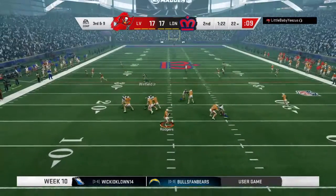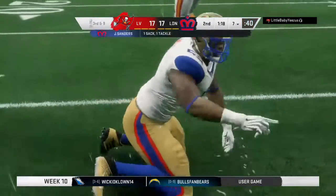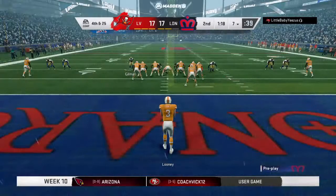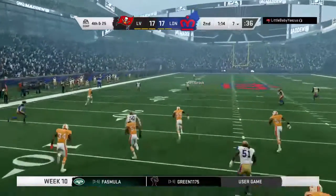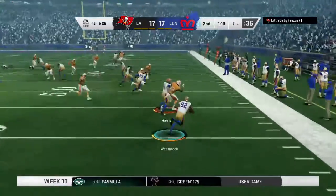On third down, Rodgers. And a big loss here as he's taken down. Now the defense going to use the first of their timeouts as they'll head to the sideline and talk over what to do next. The punt team on now is from their end zone. They get it away. That's pulled in at the 32.